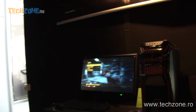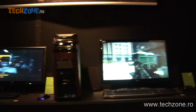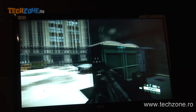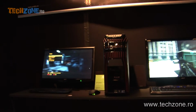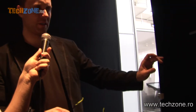Many new 3D monitors are available from Acer. For example, this is a new 27-inch screen with 3D, playing the latest game Crysis 2 here. For the computers, we have our own 3D set called 3D Vision. So these are the glasses you need to wear. You have either an external emitter or an integrated emitter in the monitor, synchronizing the glasses with the picture on the screen.